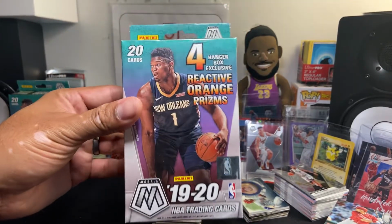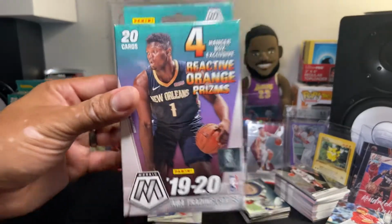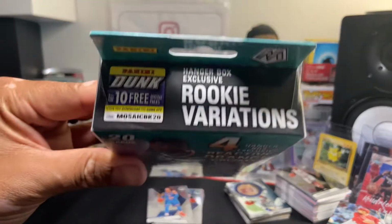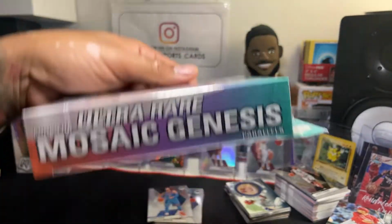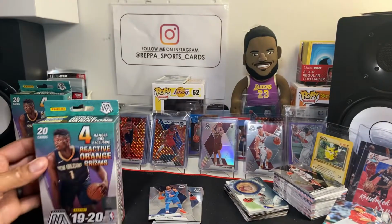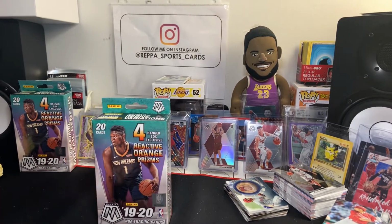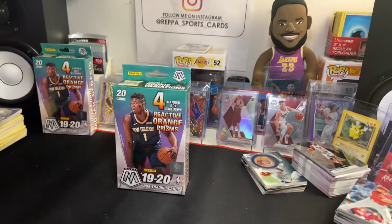Another hanger box, let's go. Let's go, 2019-20 Mosaic Basketball Hanger Box. Looking for those variations, looking for those ultra rare Genesis and whatever else we can get. Silvers, number cards, autos, let's go. I'm gonna lower this a little bit for you guys to see.